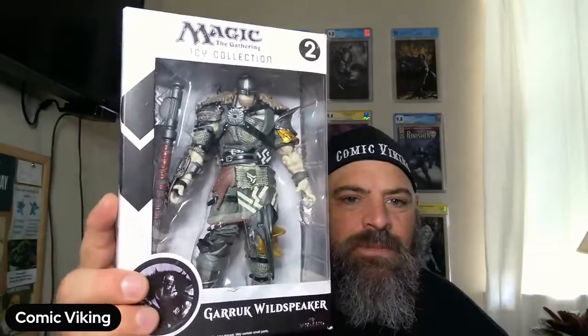I wanted a figure. I mean, it got to the point where I just wanted a figure. So, my girlfriend saw it was Magic the Gathering, which I used to play. I still do online every now and again, but I've sold all my cards. I don't do that no more. This is Garruk Wildspeaker. And if you know anything about Magic, his Planeswalker is absolutely amazing.